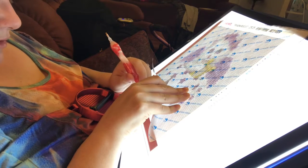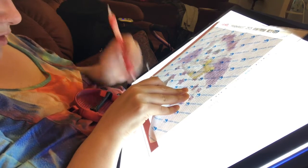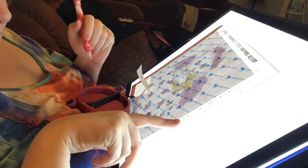What am I doing? Oh, there it is. I thought I saw one more symbol to use up my last diamond. Okay, now I need this little diamond shape.